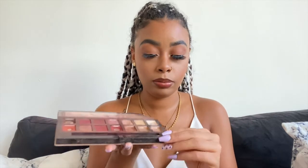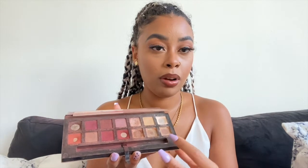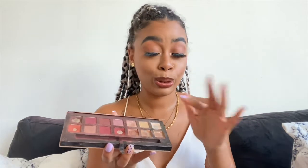These two were brown colors, so I was using them for my crease. So as you can see, I use them a lot. This is just a plain white one, and I'll put it in my inner corner a lot. If I don't want a shimmery shade, I want something subtle, I'll use the white one. But these red ones, I use them all the time, all the time.